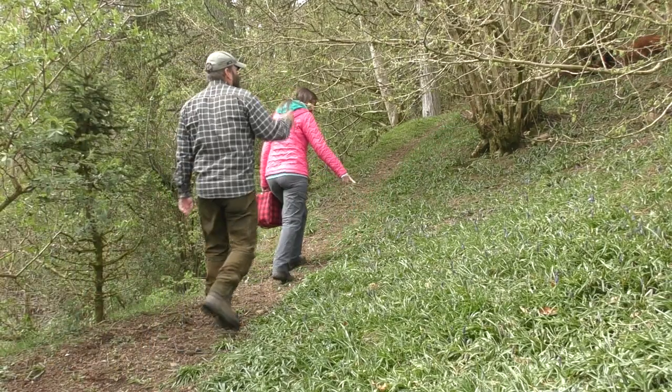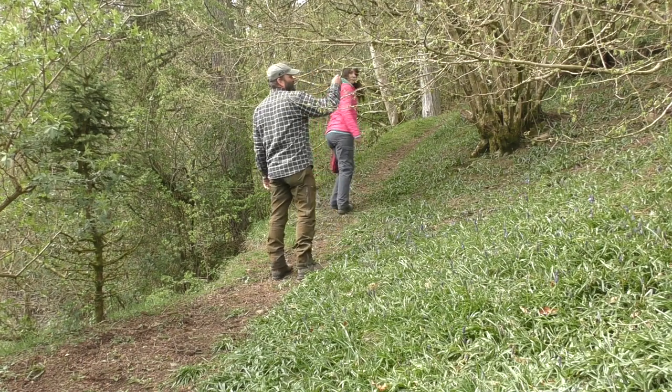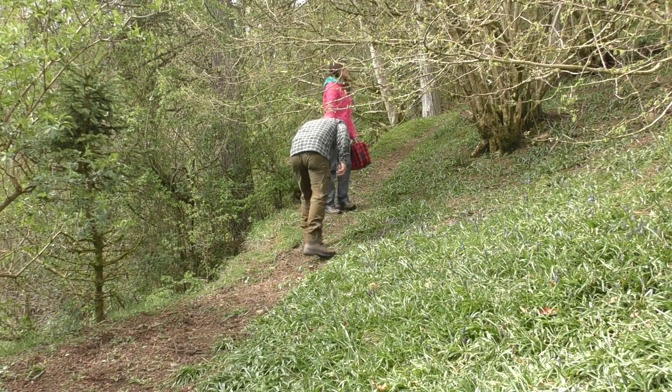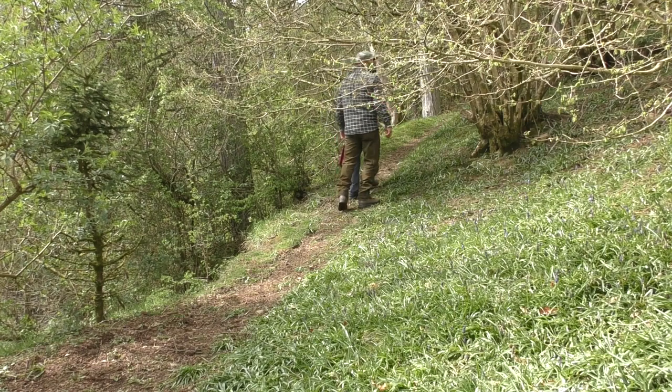Beautiful today, isn't it? Yeah. The bluebells. Mm-hmm. See the catkins on the hazel? Yeah. Fantastic, isn't it? The old hazel tree. I know. Yeah, there's loads of them, isn't it?